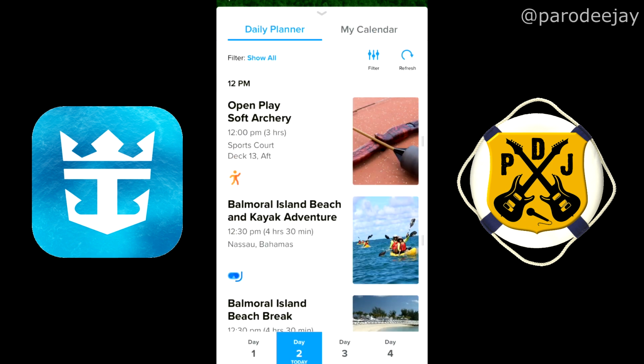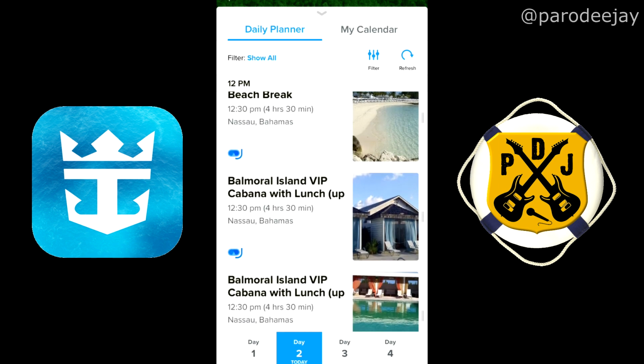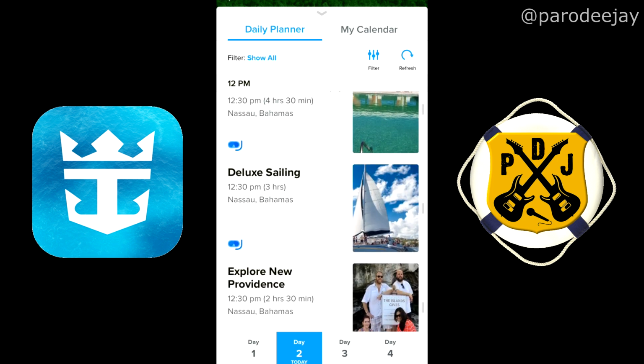So let's start in the daily planner section. You can see this basically is just a big list of what is going on around the ship. So a digital version of, well, it actually shows excursions in there. It pretty much has a little idea about everything.